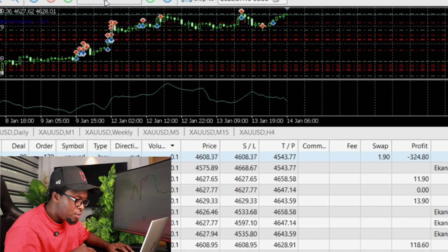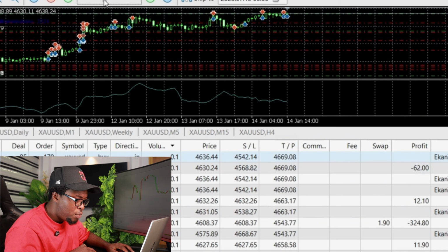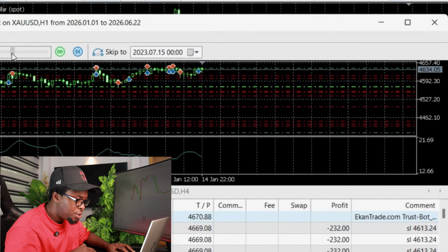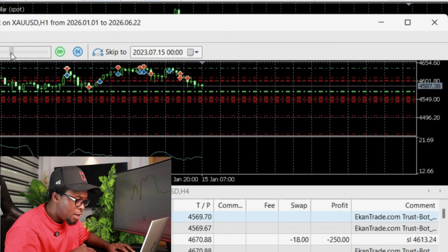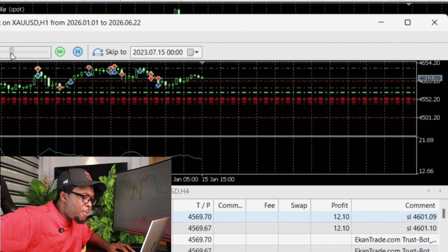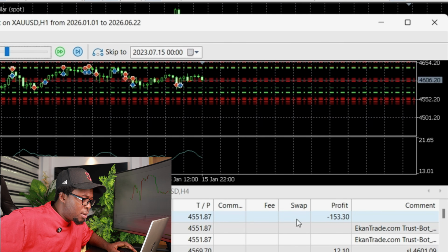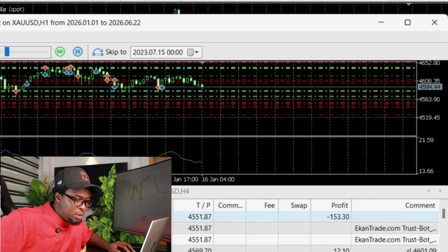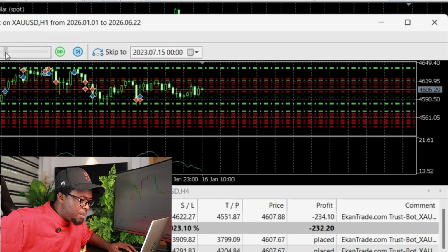Let's look for a highly volatile section, where we're going to see how it applies the trailing stop on high volatile sections. Let's see how this is going.